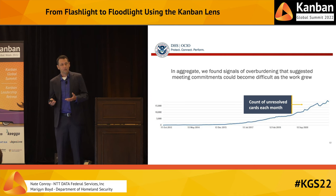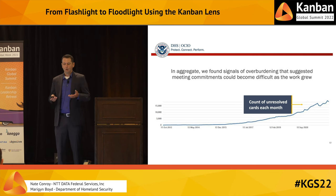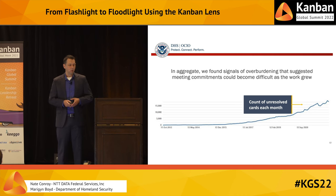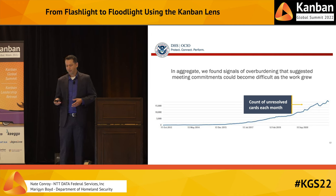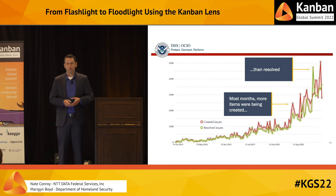So in aggregate, well, we did see all those positive things of making work visible. We found signals of overburdening that suggested meeting commitments would become more difficult as the work grew. And here we see a graph showing a count on the y-axis and time on the x-axis, and it's the count of unresolved cards increasing every month. So when you see this scenario, it's likely that workers will feel perpetually behind. They'll say, we can never catch up. And it's common in an organization that's pretty successful and is growing.